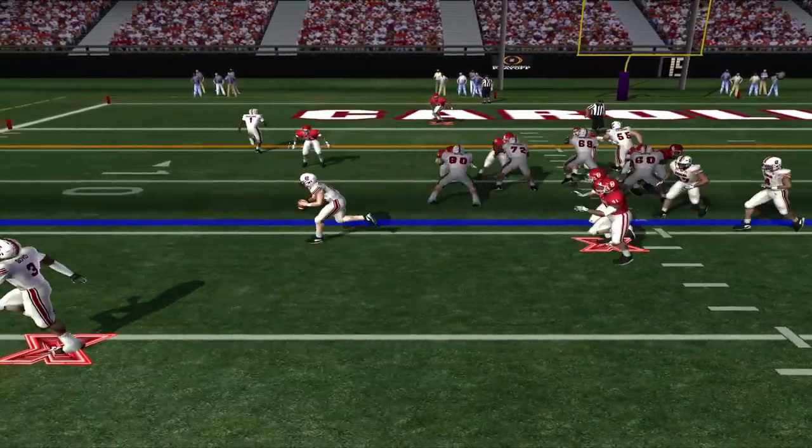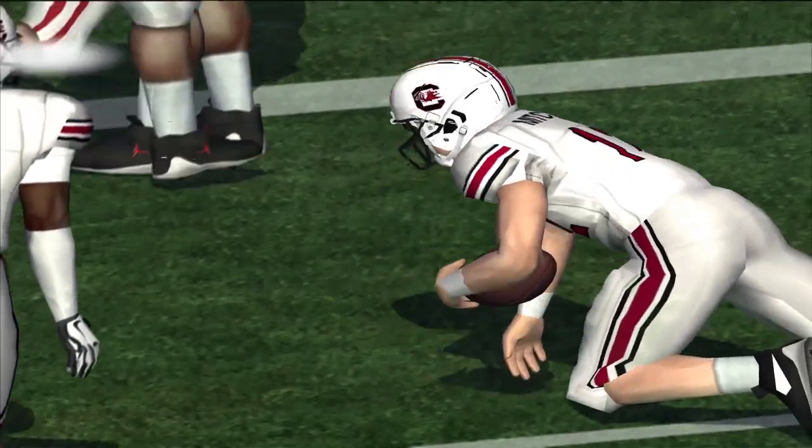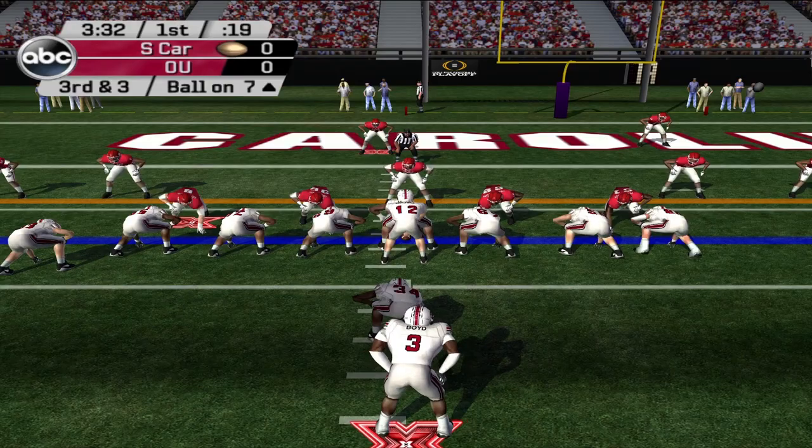Lines up with three receivers. Mitchell on the option left side. He fakes a pitch. Reynolds brings him down. He decides to keep it and picks up the Gamecocks.